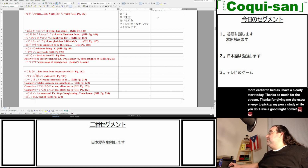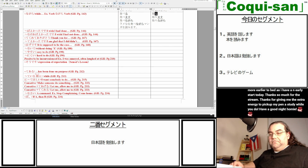So that means that toru, over here on this side, gives us torimasu. Torimasu will create torinagara. Torinagara. There we go. Very simple and very straightforward.